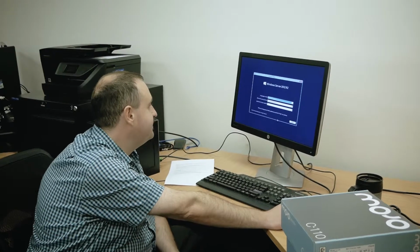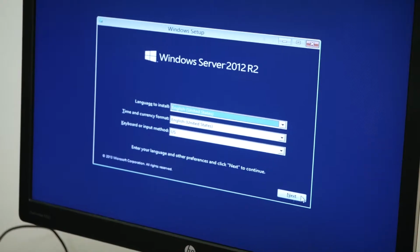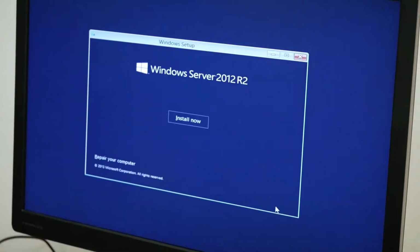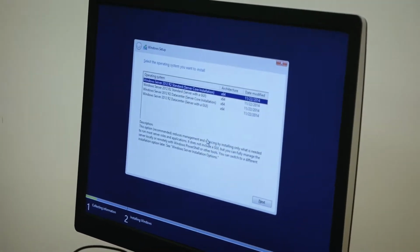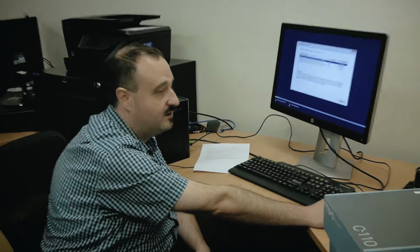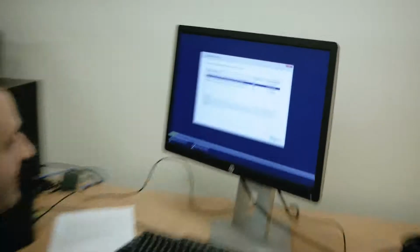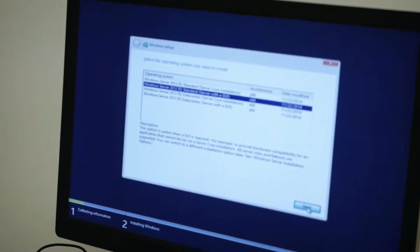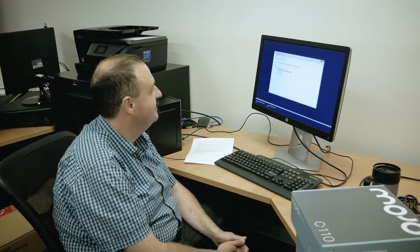So here's the configuration menu. It's basically a simplified menu system. Now it's asking me basic questions, like how would you want the server and what version of the server would you like to be installed. I'm just going to select the server with the GUI, so it'll have a GUI interface so it doesn't look like DOS. Now it's watching paint dry, basically, in the computer world. Now it's just copying all the files.